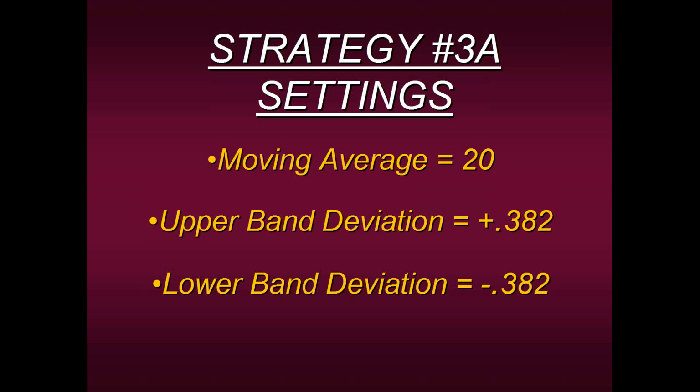All we are changing with this proprietary setting are the upper and lower band deviation. In other words, the distance calculation they are from the middle moving average. So we're going to go down to fractions, okay? Instead of having a 2 upper band deviation, we're going to go down to plus 0.382, okay? And instead of having a negative 2 or a lower band deviation, we're going to go down to a fraction, negative 0.382. Now, I know a lot of you say, oh, well, this is a Fibonacci type of setting. This must be a Fibonacci system or strategy.